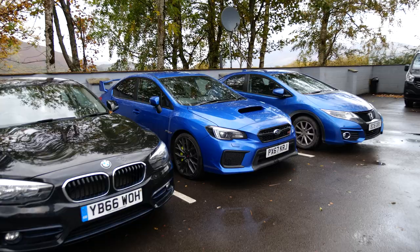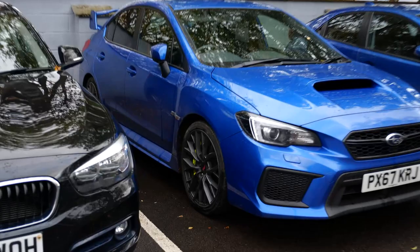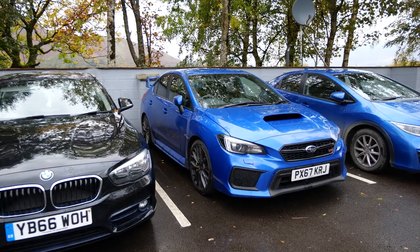I feel like this car needs some appreciation. Look at those calipers. Woo! Don't know whether I'd have that or an Evo. I quite like the Evo 10s. Let me know down below in the comments what you'd have.